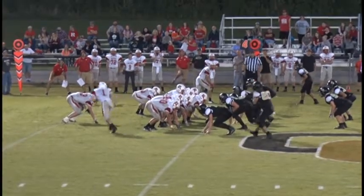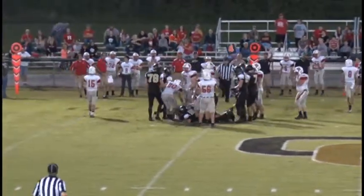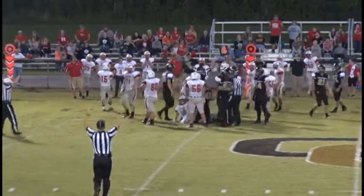It looks like they are going to go for it. There's the snap. They handed to Powell up the middle, and Powell struggles. I don't know if he's going to get it. They're going to mark him down short.